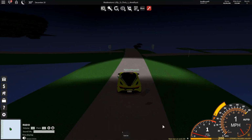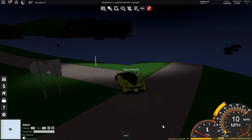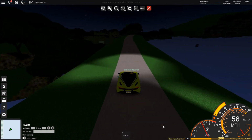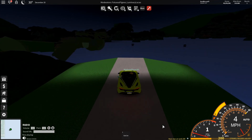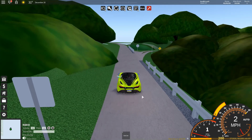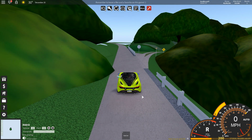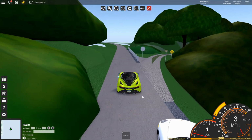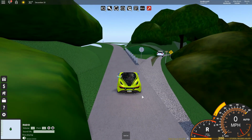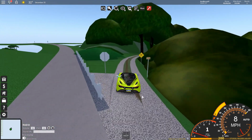On the left side, you go over here, which is further down. You're going to go up a hill, and then you get a dead end right there. So now we are going to be taking the other part of the Y, which is the off-road. As you saw, that Porsche just went down there. So we're going to have a look at that.